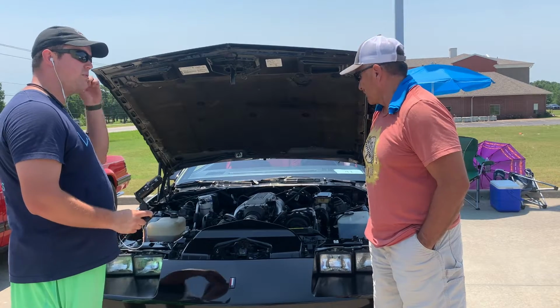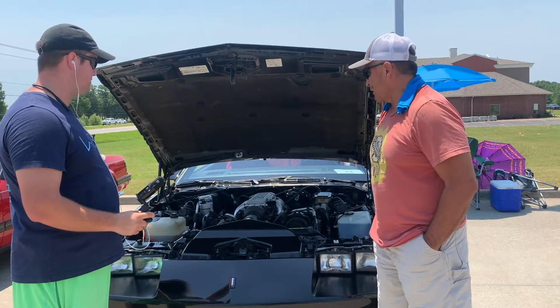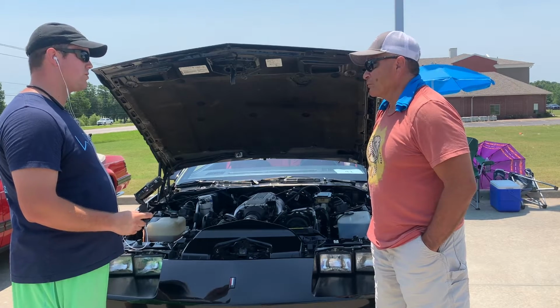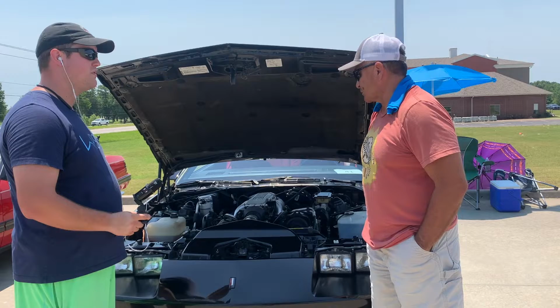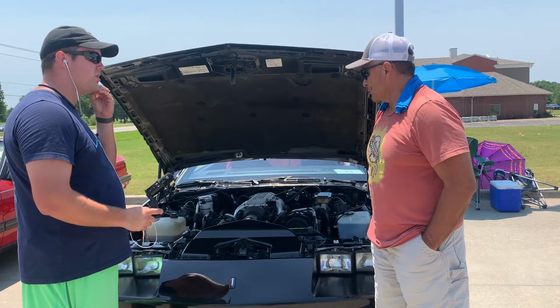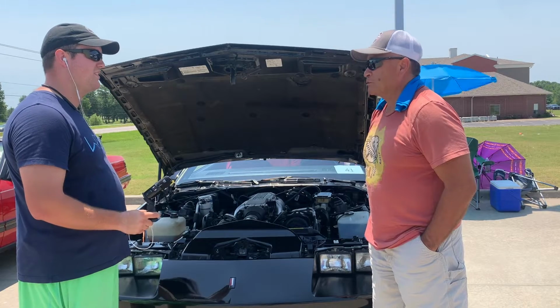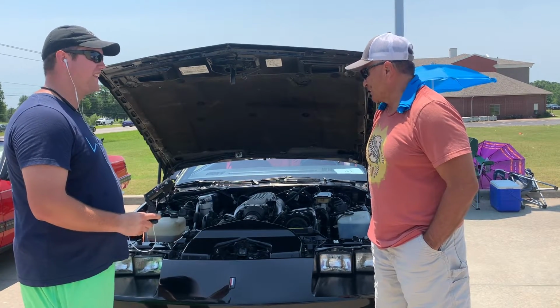How many miles have you put on it? Probably about 4,000. You already said you've owned it for 12 years. I think it had something like 9,000 miles on it when I bought it. Does anybody else drive it but you? No, my wife's scared to drive it. I've offered to let her drive it, but she's scared.